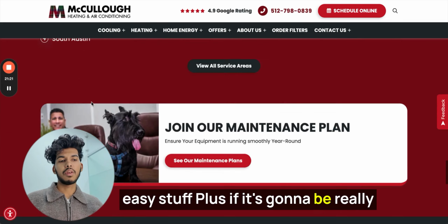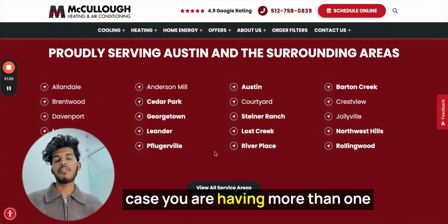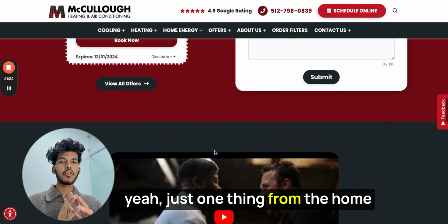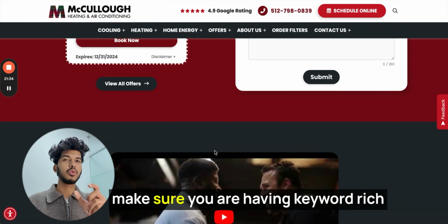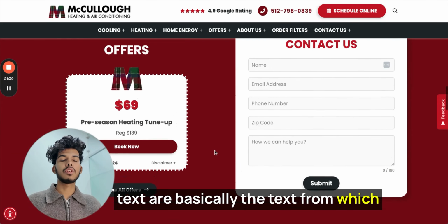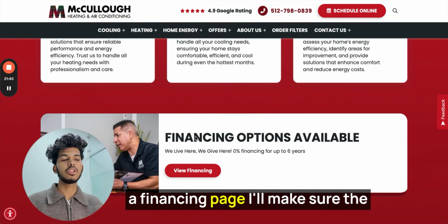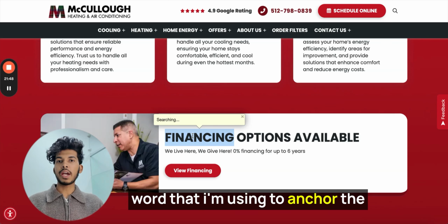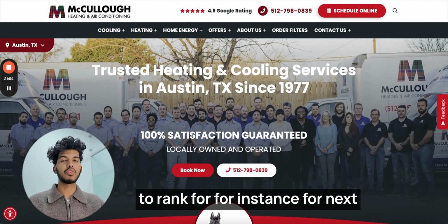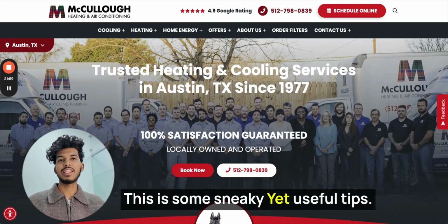Plus, it's going to be really good if you're also linking to all the location pages, in case you have more than one location page. I'll make sure I'm internal linking from that. And just one thing, from the home page, when you're internal linking, make sure you are using keyword-rich anchor text. Just so you know, anchor text is basically the text from which you actually link to other pages. Let's say financing. If I'm linking to a financing page, I'll make sure the word that I'm using to anchor the page is a real keyword, the word that I would want to rank for, for instance, furnace repair, XY city, and stuff like that. These are some sneaky yet useful tips.